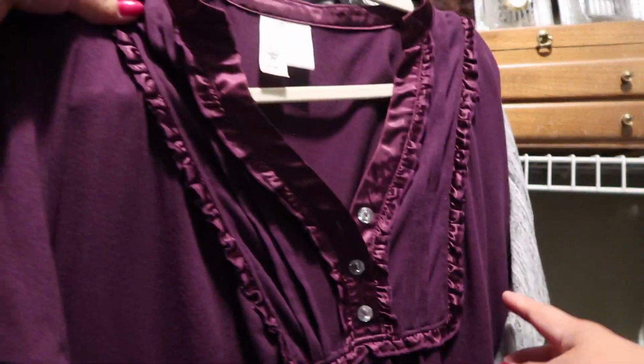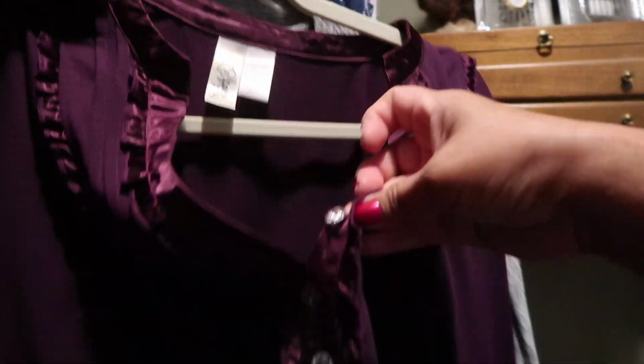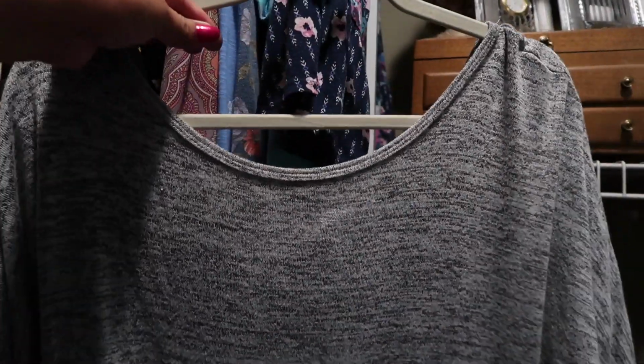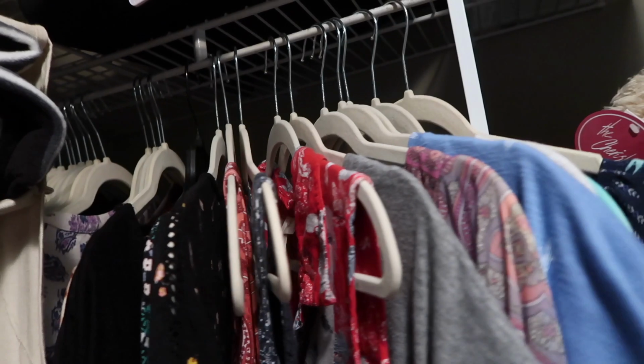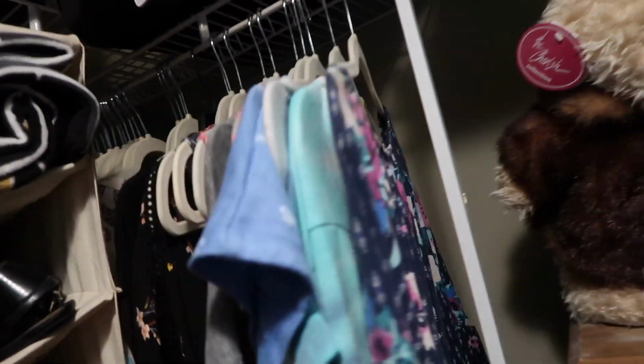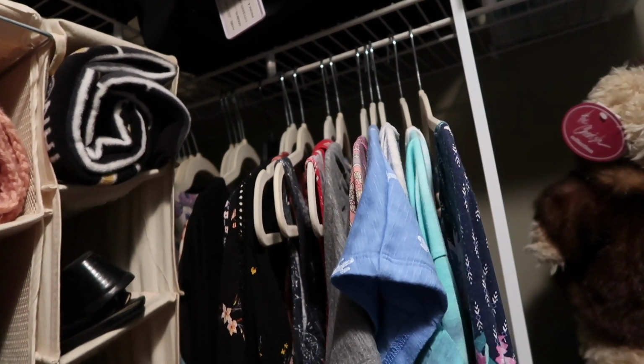I'm going to go ahead and depart with this one too. It's pretty. Has little rhinestone buttons on it. Yeah, I never reached for that one. And I'm going to say goodbye to this one too, because I don't really wear this one as well. So I'll donate that. So actually, look at that. I don't have that many shirts anymore. Yay! Making progress, people, making progress.